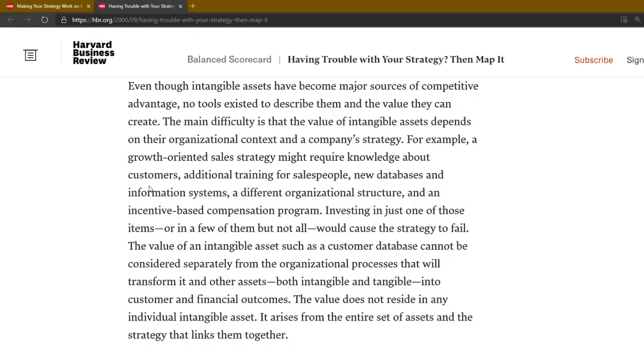The value of an intangible asset, such as a customer database, cannot be considered separately from the organizational process that will transform it and other assets, both intangible and tangible, into customers and financial outcomes. The value does not reside in any individual intangible asset. It arises from the entire set of assets and the strategy that links them together.